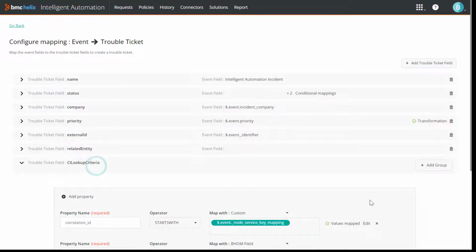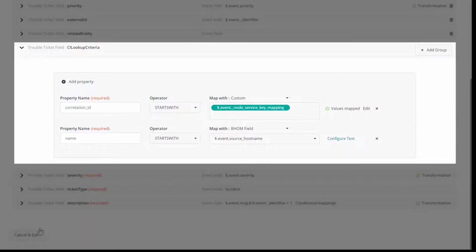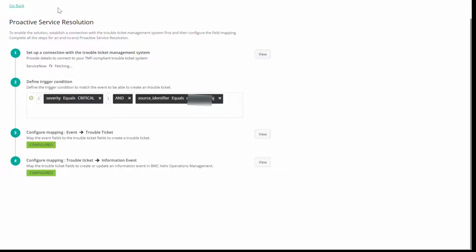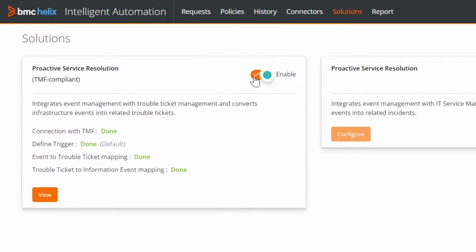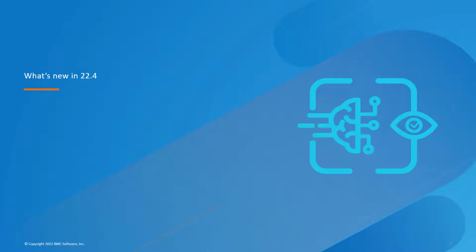If CI details are unavailable in the event, or not specified in the solution, a trouble ticket is created without associating any CI. Note that if you have already configured Proactive Service Resolution as part of an earlier release, you must disable and configure it again to be able to implement the Level 2 Infrastructure-Based Service Resolution.